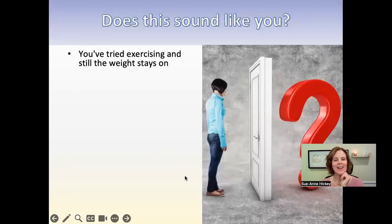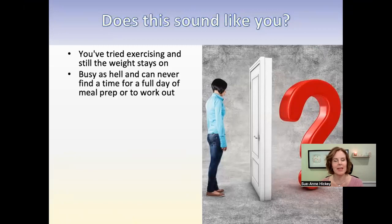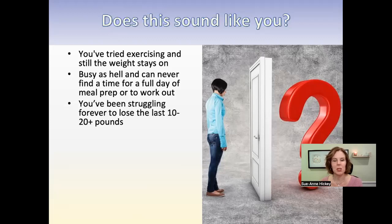There we go. Okay, so does this sound like you? Maybe you've tried exercising, and even with all the exercise you do, you're still staying the same weight. You're super busy, and trying to find a day to meal prep or work out is just not happening for you. Maybe you've been struggling forever to lose that last 10, 20 or more pounds, and you find it so hard to stop that late night snacking.